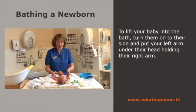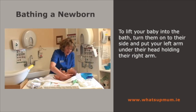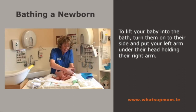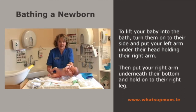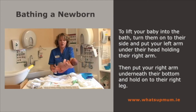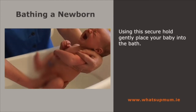Now, when you're lifting the baby into the bath, just turn the baby over on its side, in this position. Put one arm, your left arm, underneath the head and hold on to the left arm. And put your right arm underneath the bottom and hold on to the left leg. Now you see, there is no way this baby's going to fall on me. I've got the head well supported with my arm here on the left and I've got a good grip of the baby. Now nice and gently, you're going to let the baby into the bath.